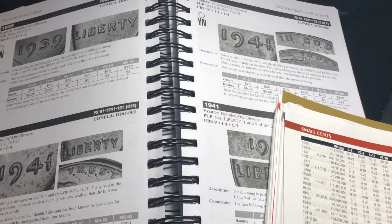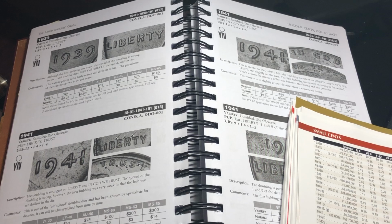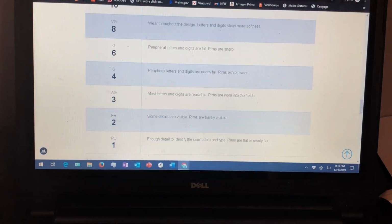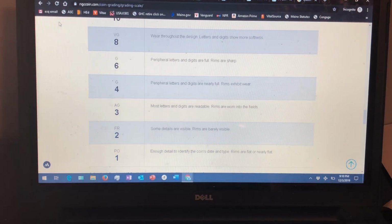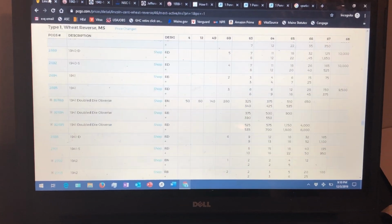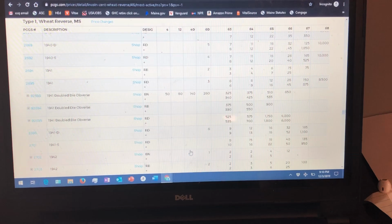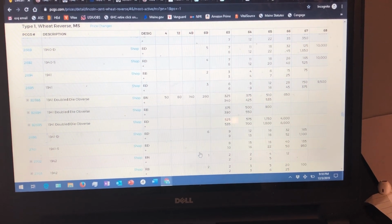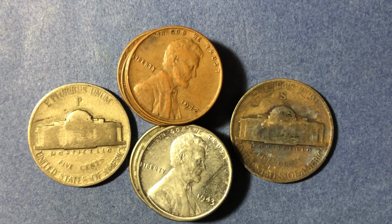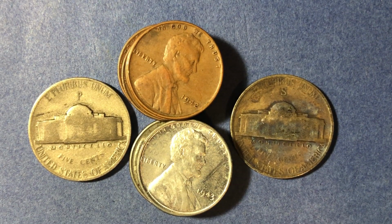Behind it, I've got the Cherry Picker's Guide to Rare Die and Variety Coins, turned to the page about the 1941 wheat penny. And then on my screen right here, I've got an explanation of the coin grading system by NGC, and I'm also going to flip to this right here, which is the PCGS price guide. So if you Google PCGS price guide, it will show you all of the recent auction results.